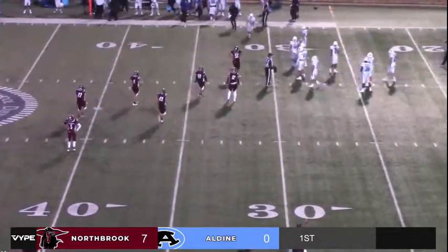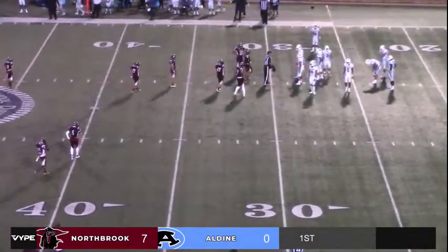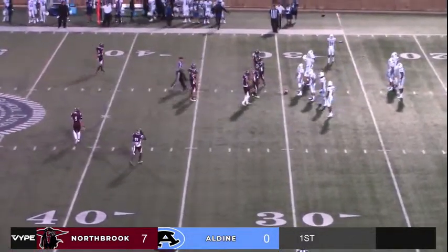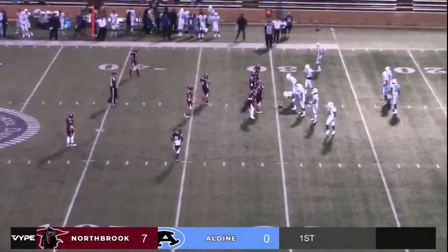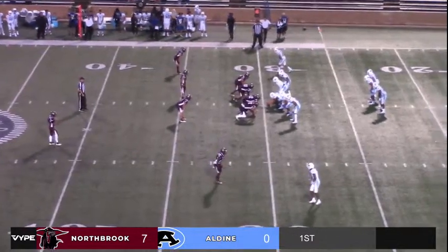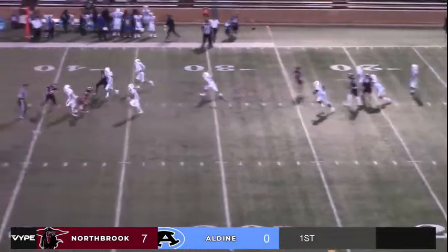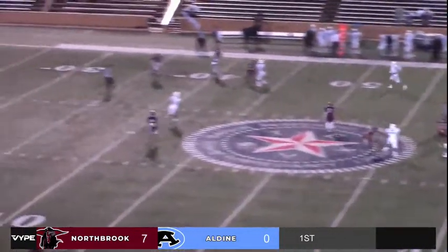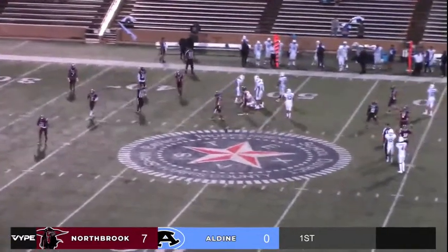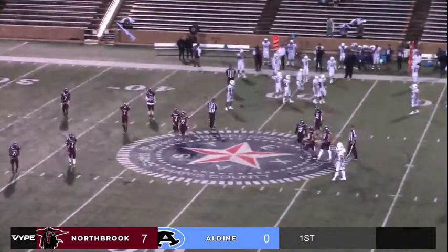Marquell Hanna back deep for the Raiders. And you've got Marquell Hanna getting ready to return the punt. He's one of the Raiders' more electrifying players. And there's some laundry on the field. Flag on the play. And we're going to see what the flag is called here.